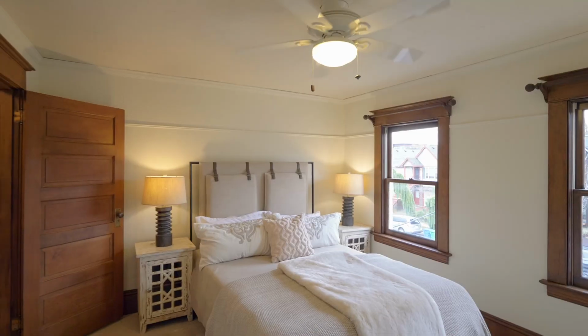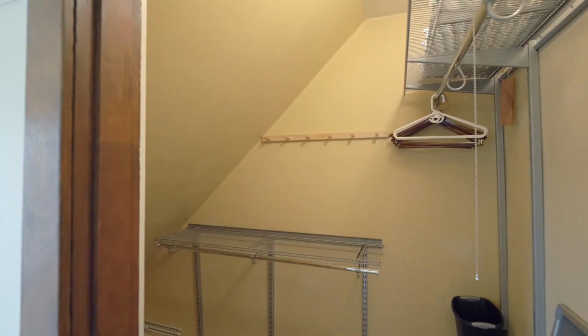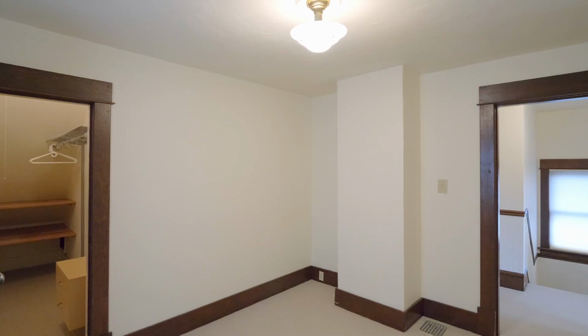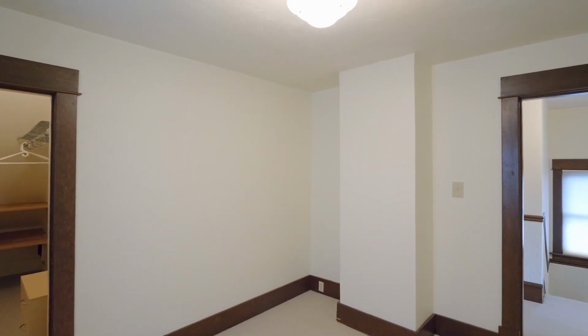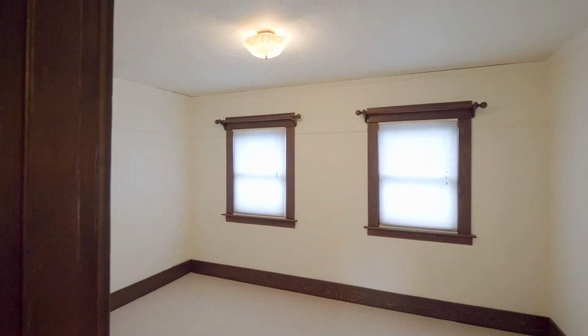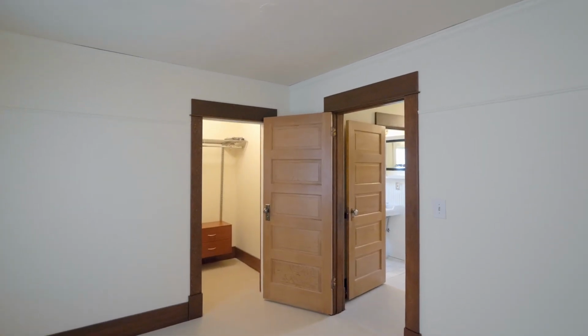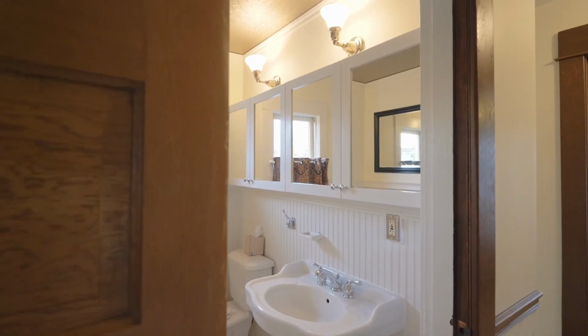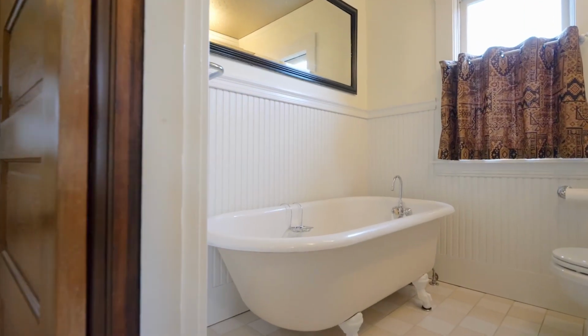Upstairs, this home of more than 2,300 square feet features 3 generously sized bedrooms, all with large walk-in closets. Other features include a newer roof, newer furnace, newer sewer line, and water heater. You'll find an upper-level full bath with a clawfoot tub.